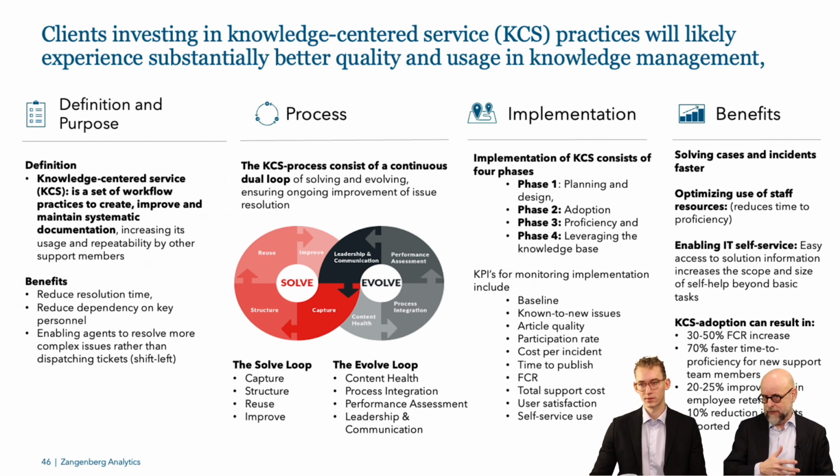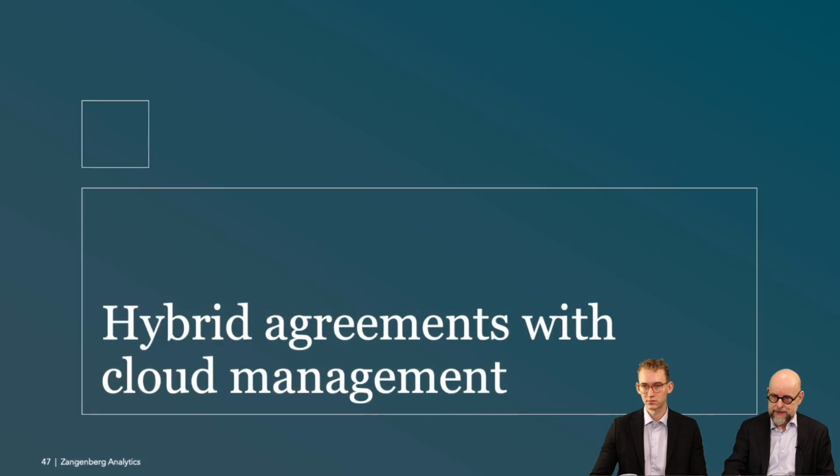So investigate whether this is in place, and if you have your own large-scale service desk, look into knowledge management. But it's an area where you need to make sure that this is in place with the vendor you contract with, because this will have an impact on the price.